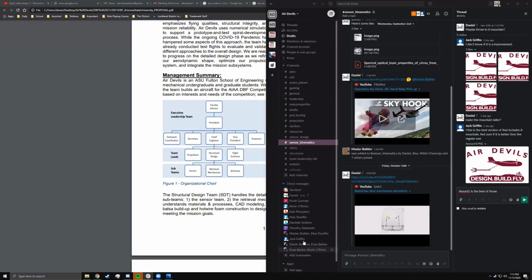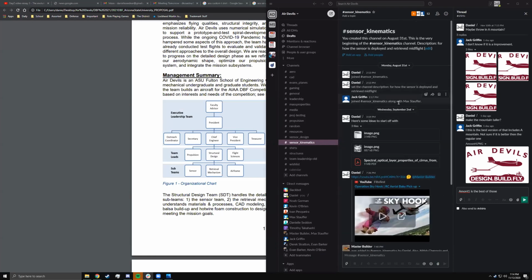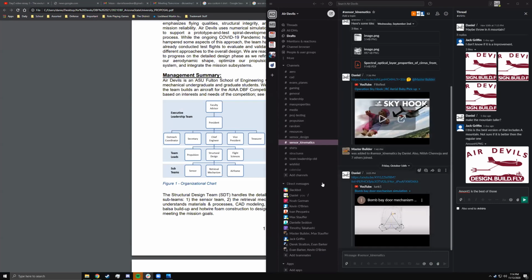And if you would like to participate in that, the channel specifically for that section is the sensor kinematics area. There's some information in there revolving around what the payload bay has to do and some ideas about how to accomplish that.